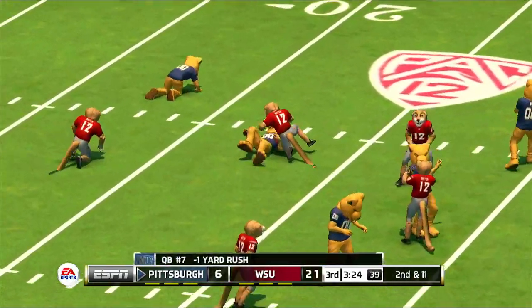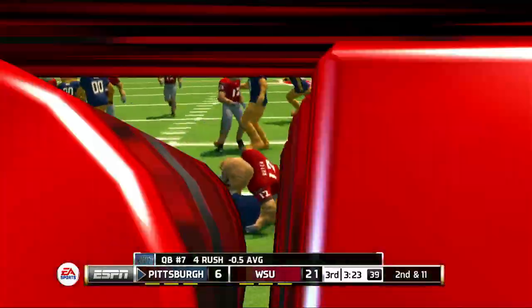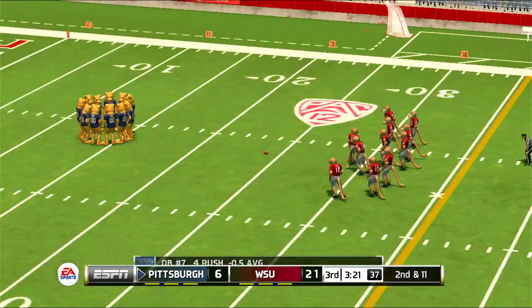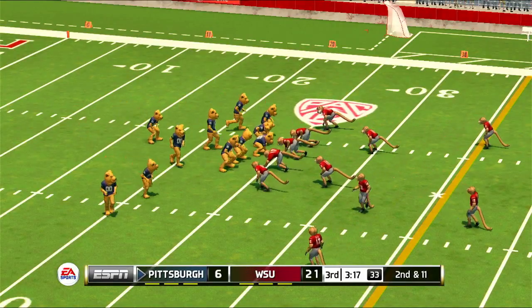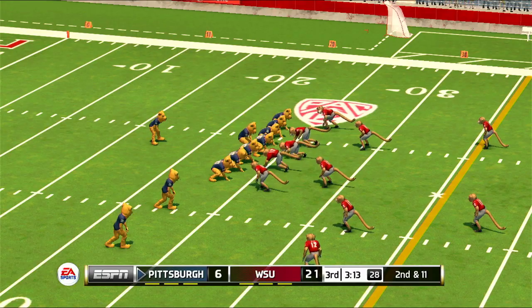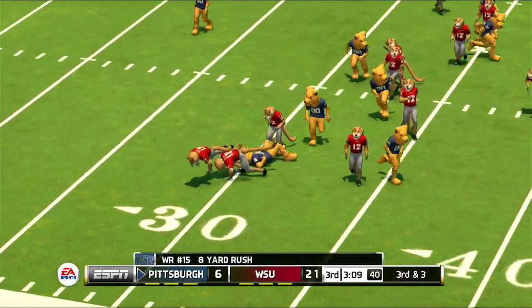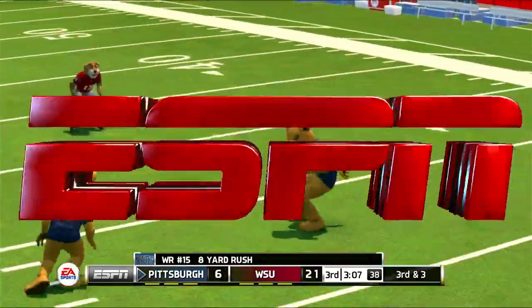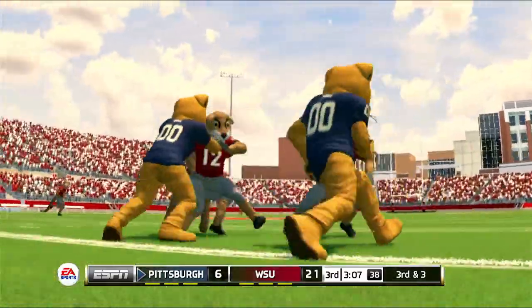And he tackles him hard at the 24-yard line. Second and 11 coming up now. Ball on the 24. They'll bring him down around the 32-yard line. Number 15 was the intended receiver on the play. That makes it third and 3.